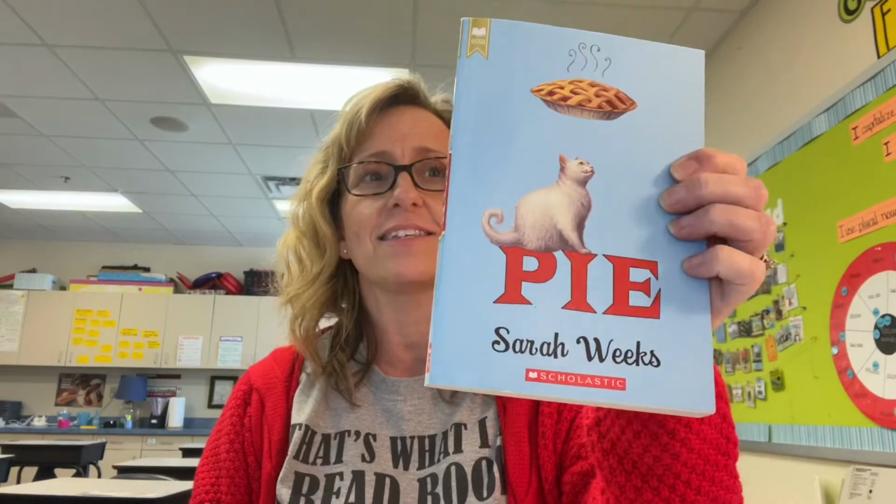I just finished reading this book called Pie by Sarah Weeks, and it was so fun. Oh my goodness, it was a perfect size book for third graders. It's got a little bit less than 200 pages in it. It's about a girl, and her aunt was a famous pie maker for their town, and she dies and leaves the recipe to the cat. And they're trying to figure out how she left the recipe to the cat.